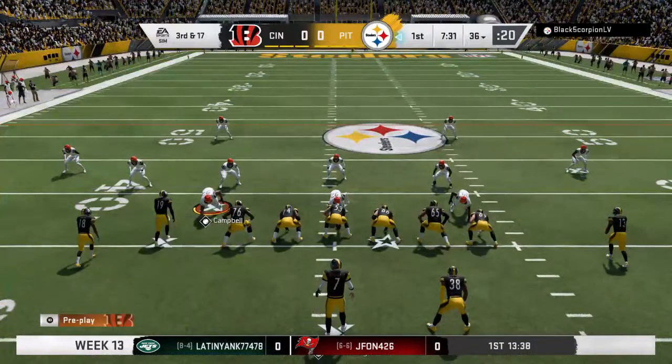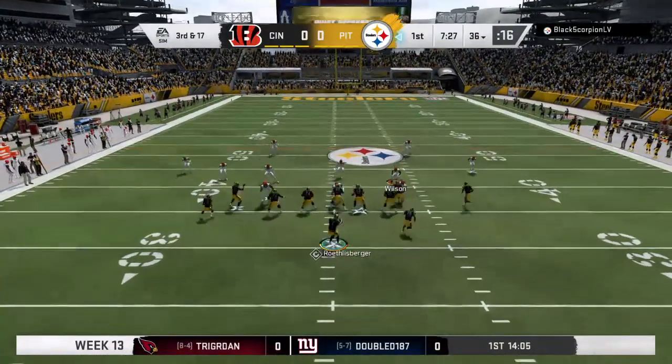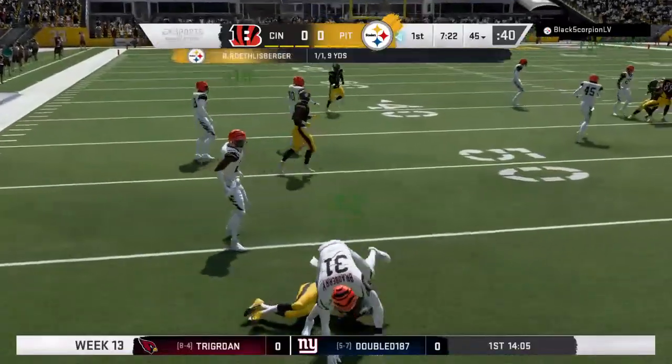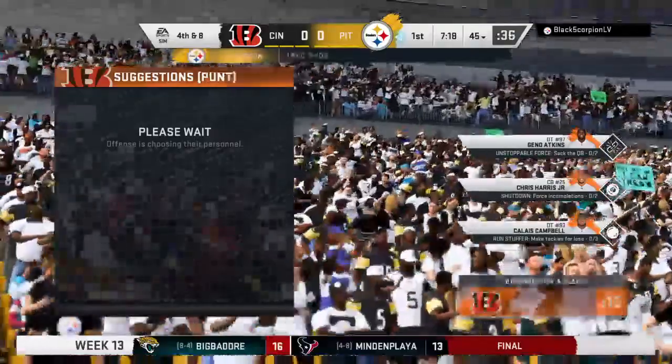Really in a hole here, 3rd and 17 following the 2 negative plays. Out of the gun, it's Roethlisberger. That ball caught by the former Toledo Rocket, Deontay Johnson. They do get 9, but it leads to 4th down.